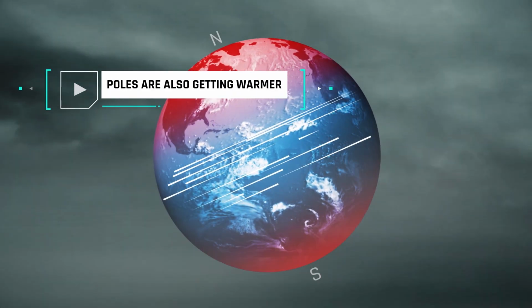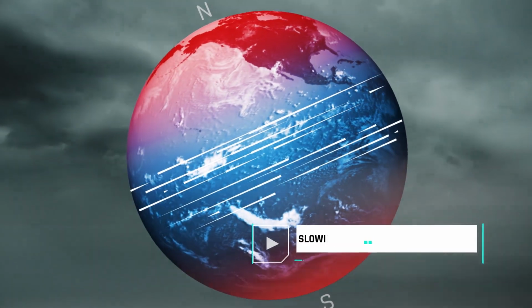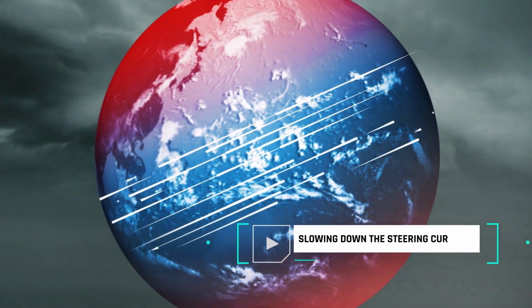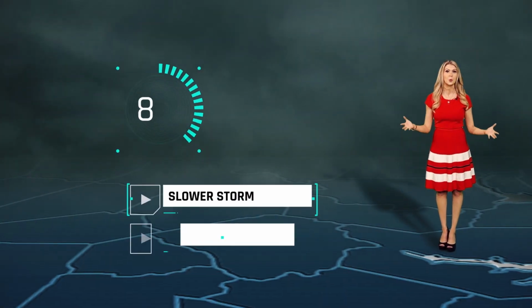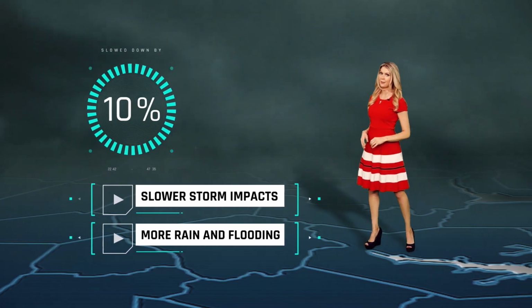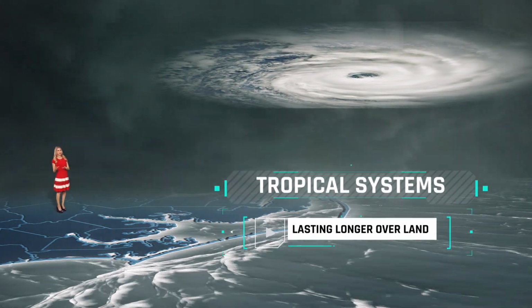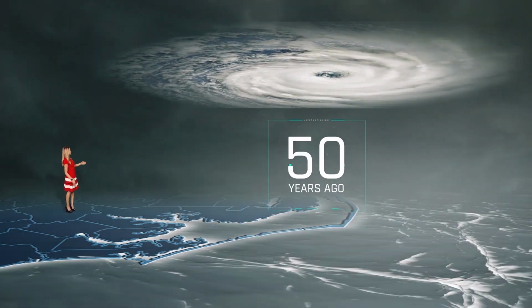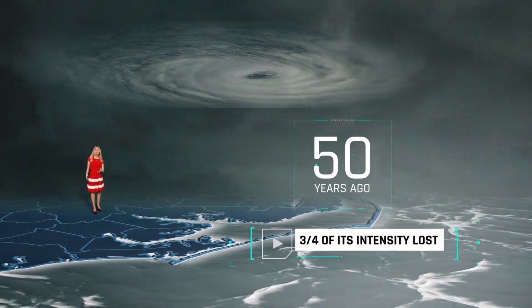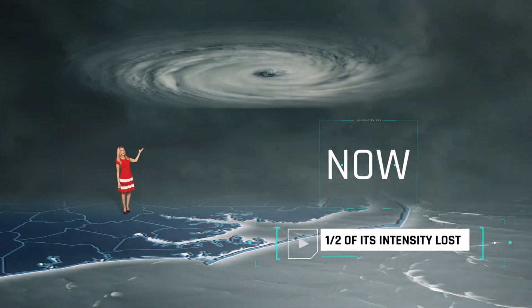The pressure differences between the poles and tropical systems are now smaller, slowing down the steering currents that push these tropical systems along. A recent study shows that tropical systems have slowed down by 10% in the past 75 years. Another study shows that tropical systems are lasting longer over land. 50 years ago, a tropical system would have lost 3/4 of its intensity in the first 24 hours of landfall. Now, it would only lose about half.